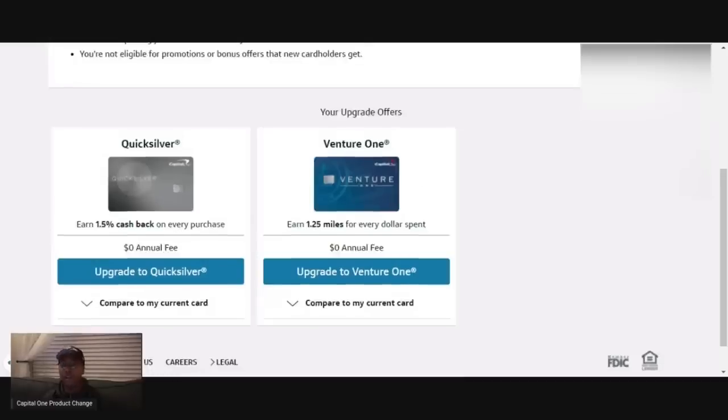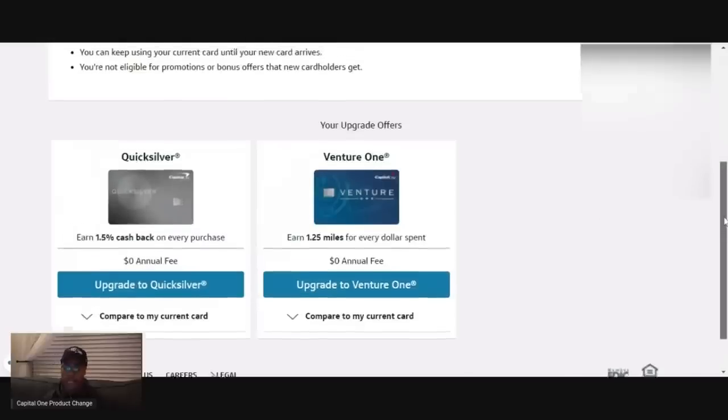So basically, if you already have a premium card, like a Saver card or a Venture card or a Quicksilver card, pretty much all they're going to actually be able to offer you is to either downgrade, or you might be able to switch from like a Venture to a Quicksilver. I haven't seen too many data points where people are able to, for example, switch to the Saver card. Now, that's probably what I would prefer, but that option isn't available.